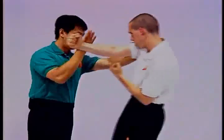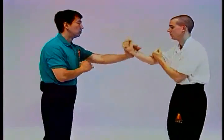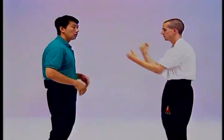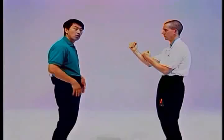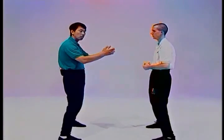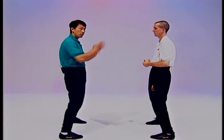I should be able to maintain my space and my root. Okay, the reason is not because I'm stronger and bigger. The reason is that he's coming in at my strong angle where I can redirect him with strong support from the horse because I occupy my center.